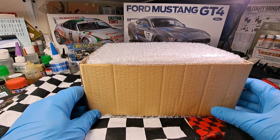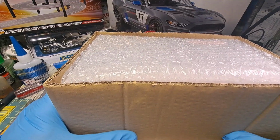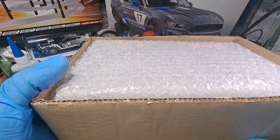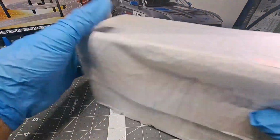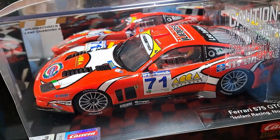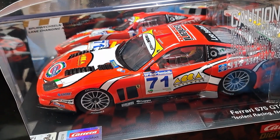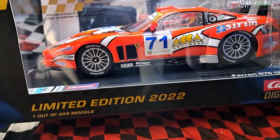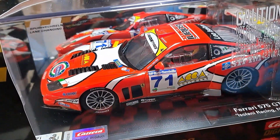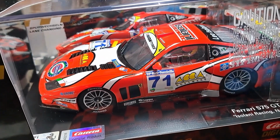It's the Icelandic Racing livery. It looks really nice. So let's see how it looks. I tried to find a picture online of a Ferrari 575 in Icelandic Racing number 71, but I could not find the same number. I did find a few, but not number 71, unfortunately.